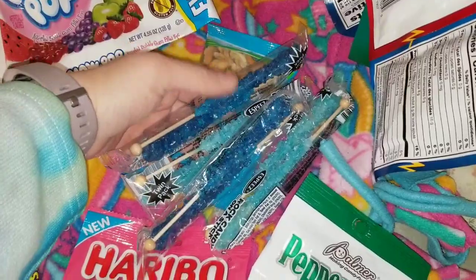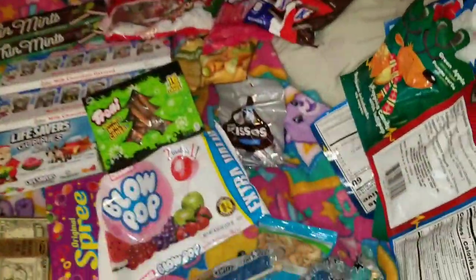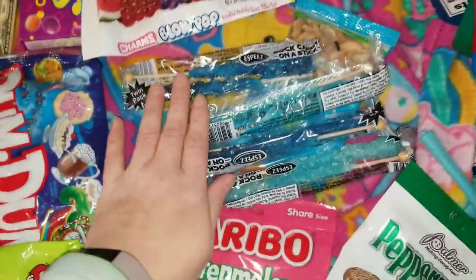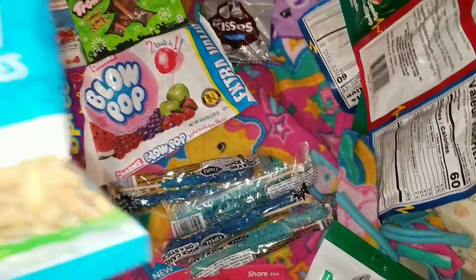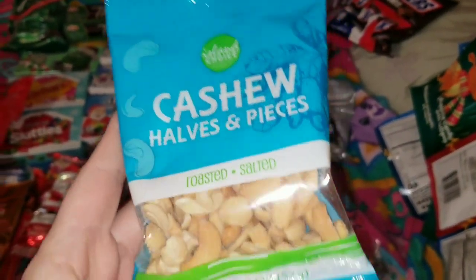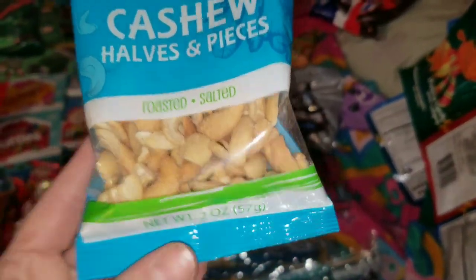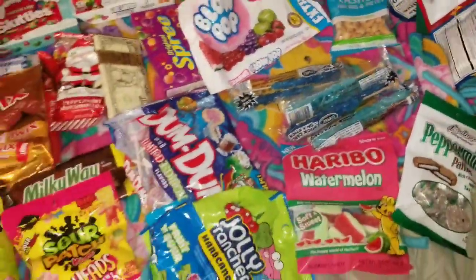I also grabbed these, you guys. These are located right up by the checkout counter. And these are rock candy on a stick. And you get two of them in here for a dollar, which I think is a great buy. And I just grabbed the blue ones because I know my kids absolutely will love these. So I got a bunch of those right here. And then I think the last thing we got here is the Island Choice cashews, and these are just the halves and pieces. So there are 2 ounces in here.